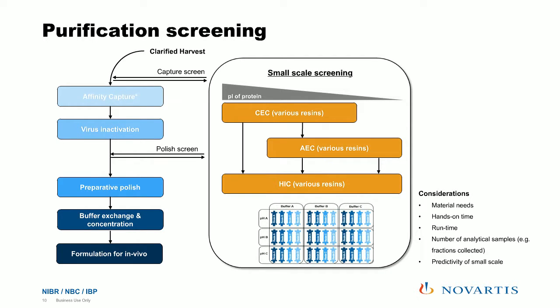However, for most of the therapeutics, the situation is not as easy. Assuming that we have a molecule with an affinity tag, the capture usually is a protein A step, and we can easily go through up to the polish step. However, before we go in there, we already have an idea of how the molecule might behave based on its PI, based on prior experience in the screening phase. And based on this, we then design the polish screening, which is shown here on the right-hand side. So depending on the PI, as said before, and the observations, we already might discard certain conditions, but all others are then broadly screened to find the best conditions for the preparative polish screen. Once this best condition is identified, the preparative process is continued and the material is formulated as mentioned before.